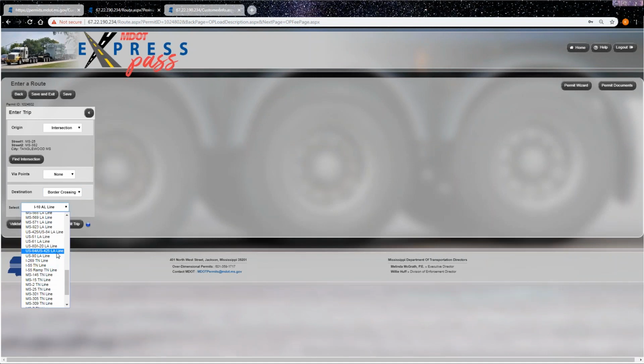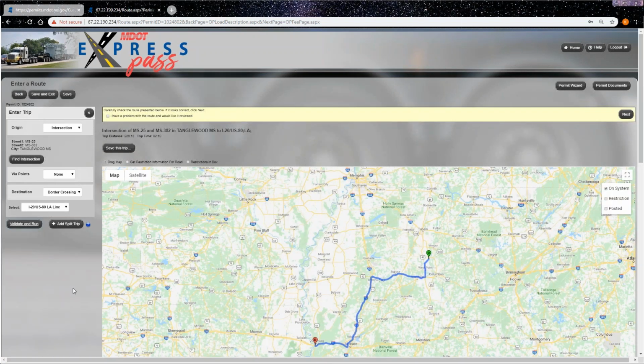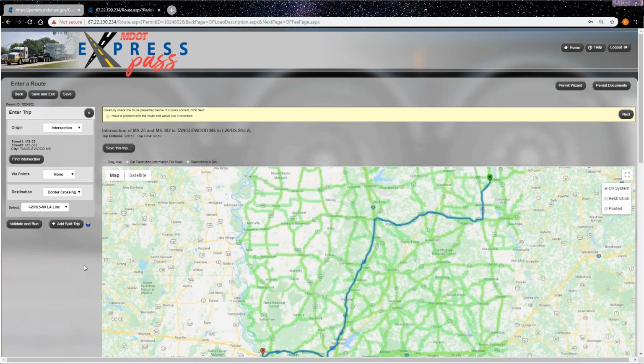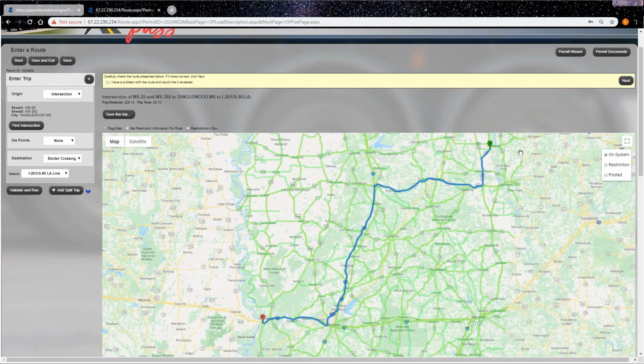For the border crossing, we will select the I-20 US 80 Louisiana line. Select Validate and Run. And the system-generated default route is displayed. Notice that the route has the green on-system roads defaulted on.